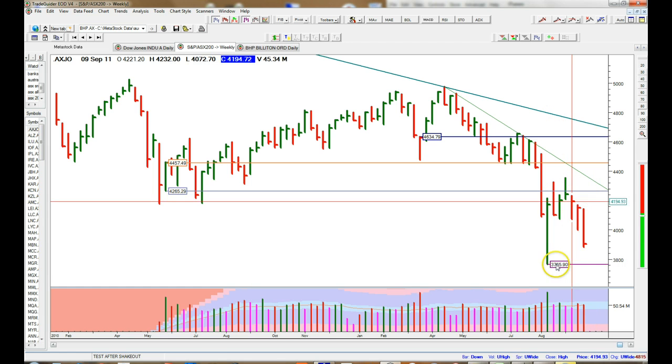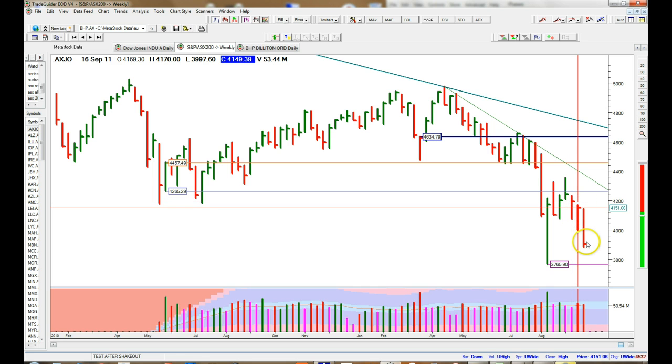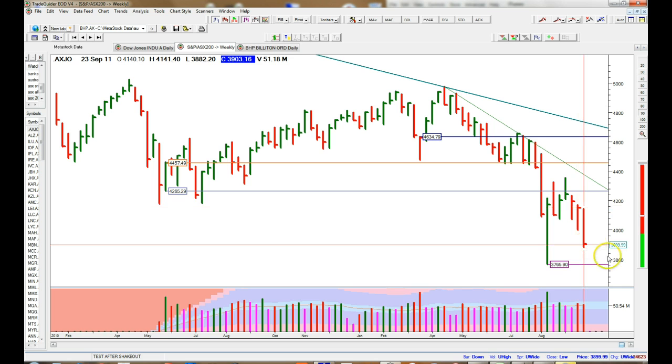So the test from a few weeks back failed because the next bar closed lower, but that's a test as well, but the supply is high. So for that test, we wanted price to close higher to say that test was successful, but as you can see, it's failed quite miserably.